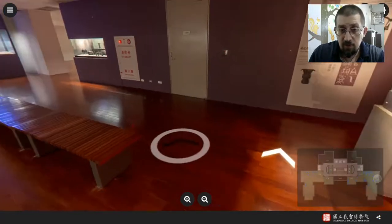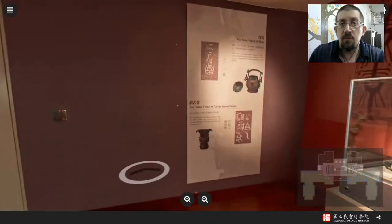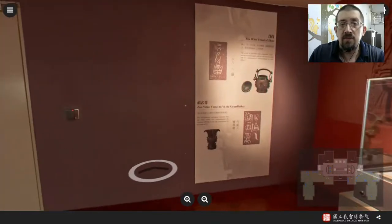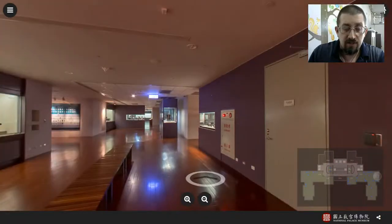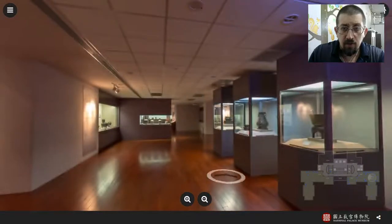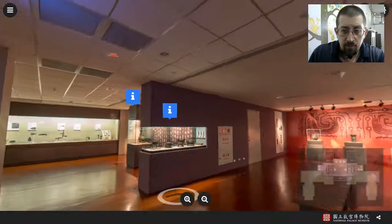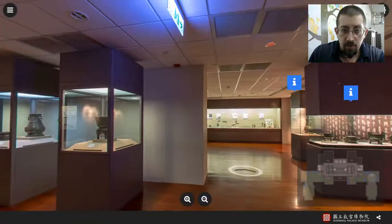I can't go over there right now, but I can click this way and take a look here. You can see some more information here about the wine vessels of the Zhou Dynasty. We're going to go out this way now, moving past. I want to take a look down. Going this way.